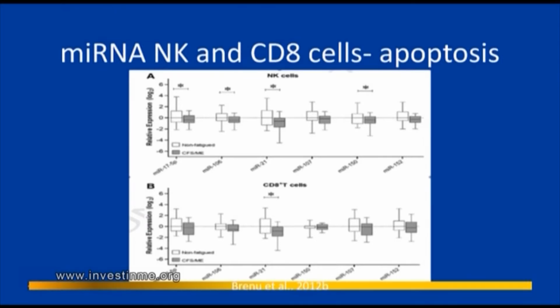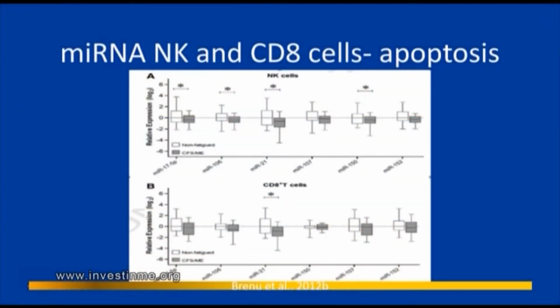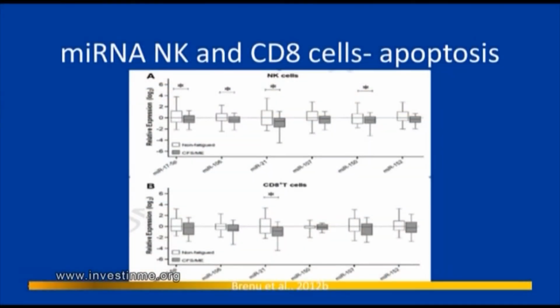These microRNA 106, microRNA 21, 150 were shown in natural killer cells to be significantly decreased. Now, the importance of microRNA 21 is it's shown in the literature to regulate Treg cells, and Treg cells have been implicated in autoimmune. That is, increased T regulatory function has been, in some illnesses, suggested to be a key factor in autoimmune disease. In addition, if you look at the CD8 cells, microRNA 21 again features.